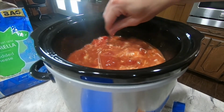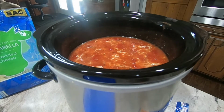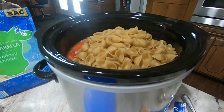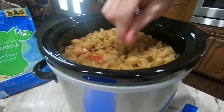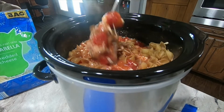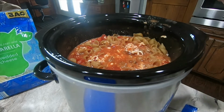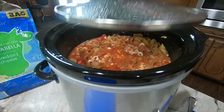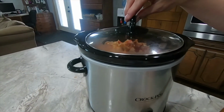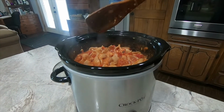Give this a stir and then add your box of pasta. Stir once more. And cover your crock pot, turn it up to high, and allow it to sit for about one more hour. After about an hour, your baked ziti is finished.